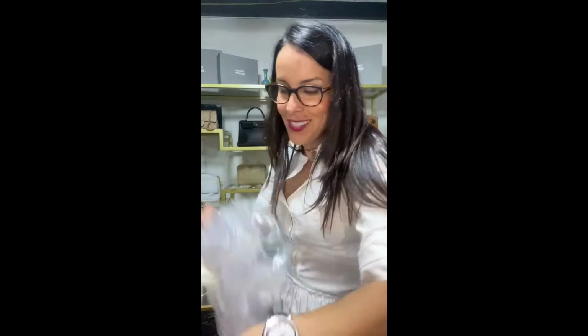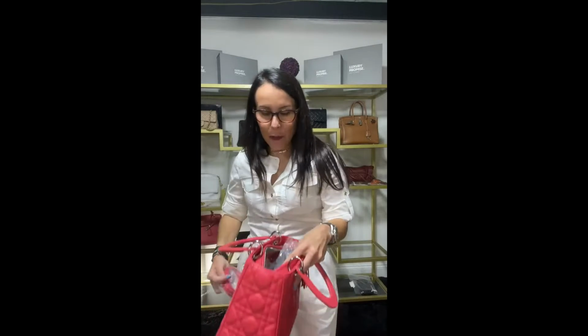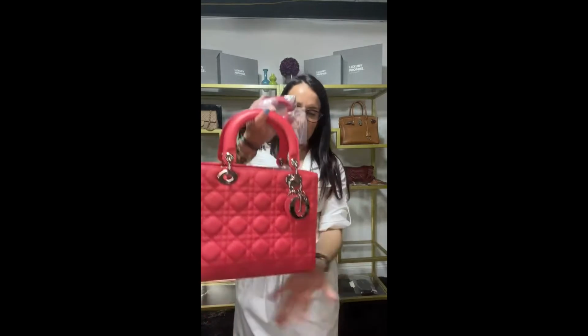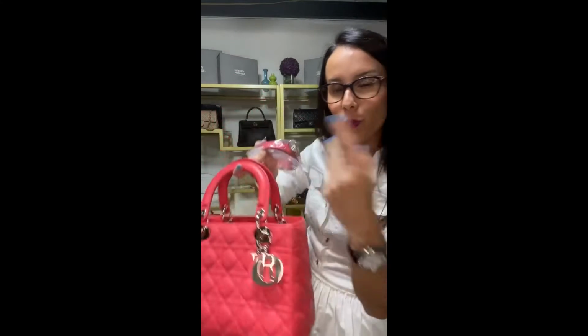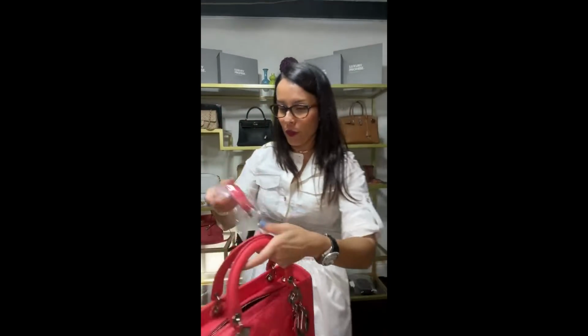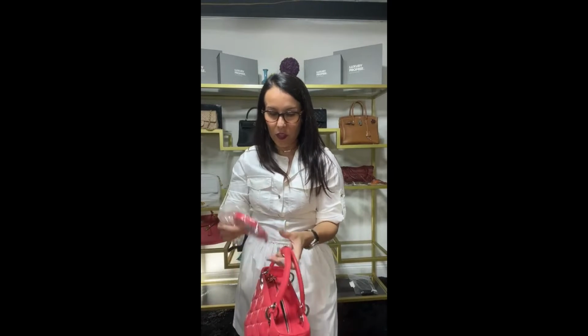So we would rank this bag. I'm bringing back my ranking system. I'm gonna rank this bag a 9 out of 10 because other than those little scratches on the zipper, there really is nothing for me to pinpoint or show you for this one condition-wise. And it comes with the strap.